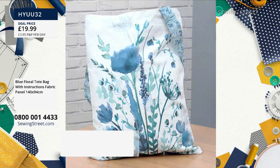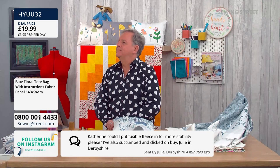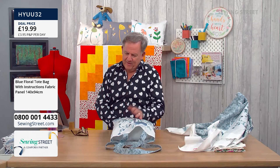I've got a question from Julie before we go. Katharine, could I put fusible fleece in for more stability, please? I've also succumbed and clicked on buy, Julie in Derbyshire. Absolutely, if you wanted to. I don't see why not. Now, would you put it on the outside fabric or on the lining? I would attach it to the outside fabric and then still line it just as I did.